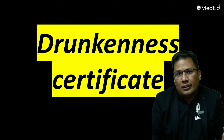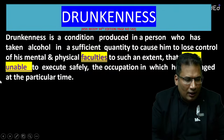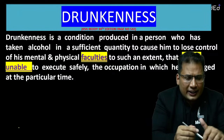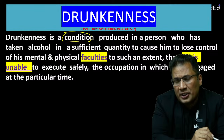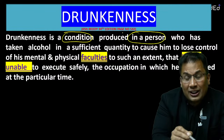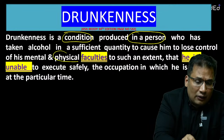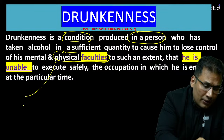In the beginning, what do you mean by drunkenness? A 3 marks question in exam. As per the standard textbook Reddy, 35th edition, drunkenness is a condition, a state. It is a physical and mental condition produced in a person, male or female, who has taken alcohol in sufficient quantity to cause him to lose control of mental and physical faculties.